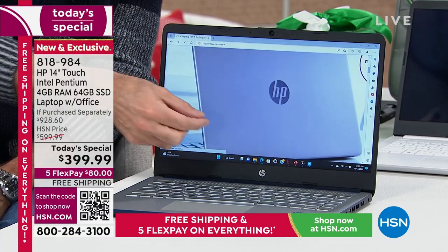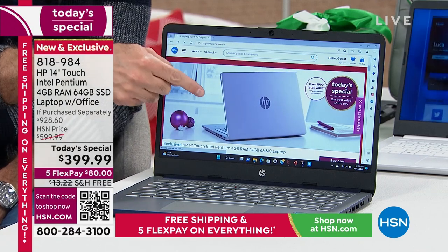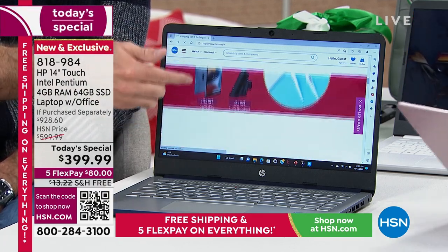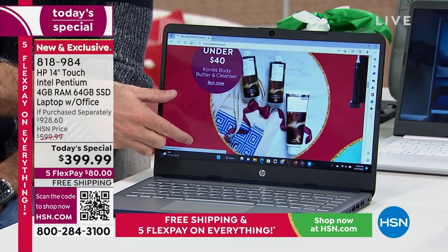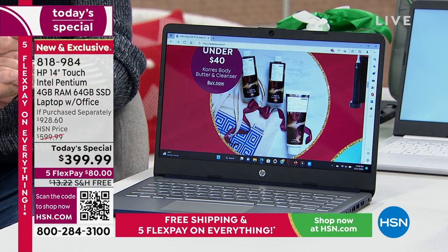It's been 6 months since we've had one. It was more expensive 6 months ago, but we have not done a Today's Special on a touchscreen. We've had lots of computers. It's been very, very difficult to get the kind of value that we need to bring you guys on a touch screen, as everything has gotten more expensive. Thank goodness we had locked this in for our very last computer before Christmas. Our last crazy computer Today's Special.